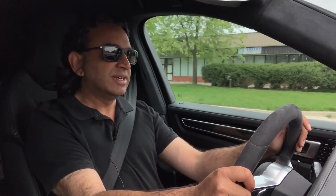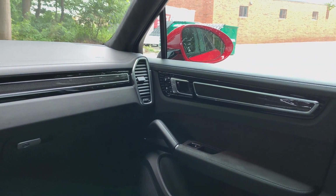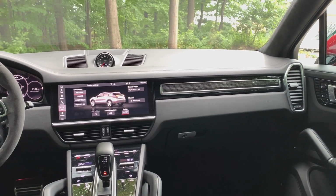But again, as a daily driver, which is what the majority of drivers will be with the Cayenne Coupe GTS, it's really comfortable, and it's not quite the wolf in sheep's clothing, because you could feel all the power under your right foot, even going from 0 to 50, 0 to 60 off of a stop sign or a stop light.